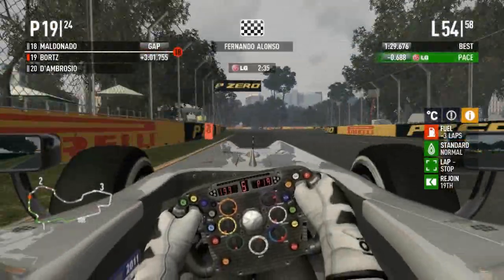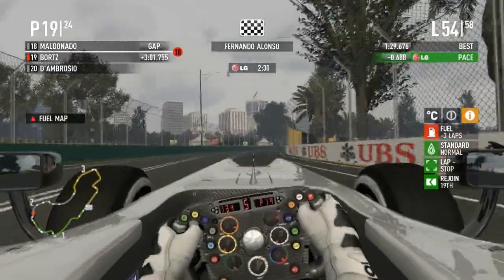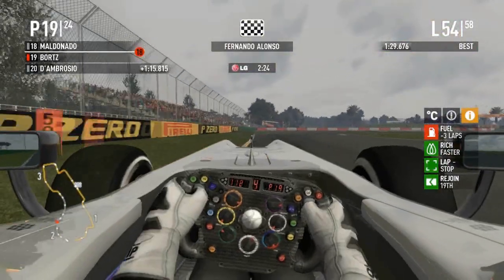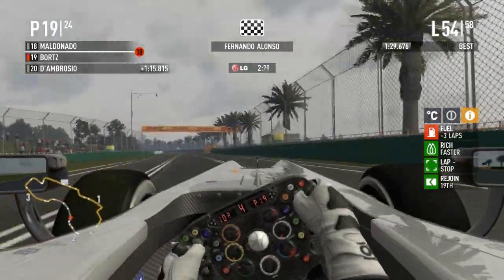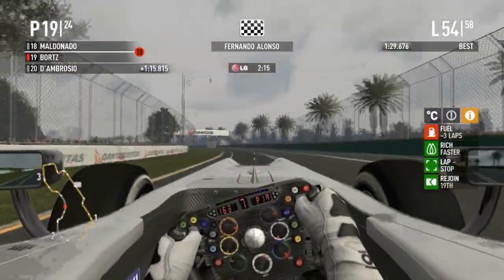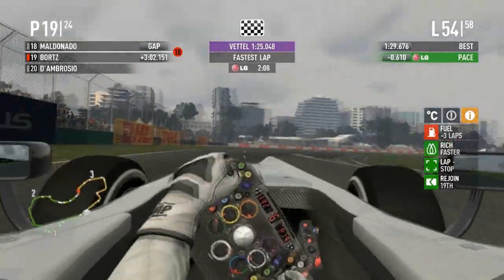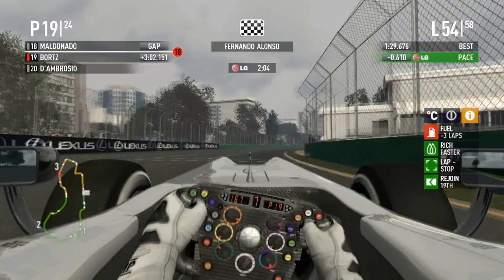Very good gear shifting technique. Oh, well. Right as I say that. Oh, and actually, you know what? With him being lapped so much, he might actually be okay. He turns it up to rich. He's not going to close this gap, but, you know, you might as well go for it. Some kind of a noise back there. I don't know if he glanced the grass with his rear, but... yeah. Vettel says in the fastest lap, 1:25.048. Downshifting way too early there, Bortz, but who cares at this point?